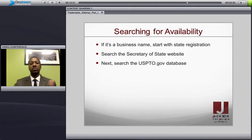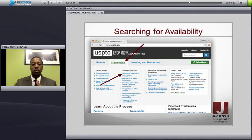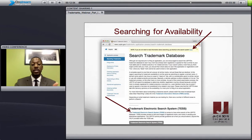Now, next, you want to search the United States Patent and Trademark website. They have a database for all of the federally registered trademarks. So this is USPTO.gov. As you can see here, this is what the website looks like. Once you go on the website, you click on the trademarks, or you hover above the trademark section, and it brings down this drop-down list. And you click on Searching Trademarks, and from there it'll take you to this page.